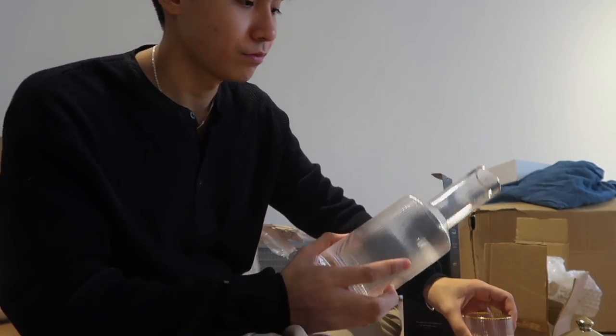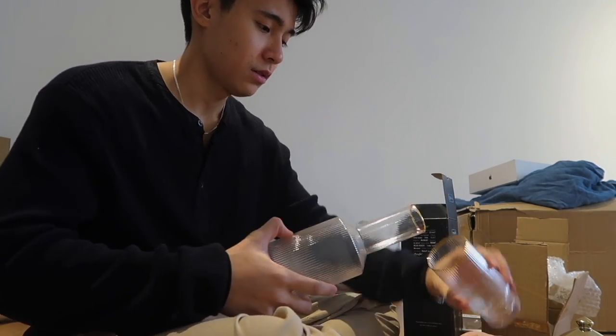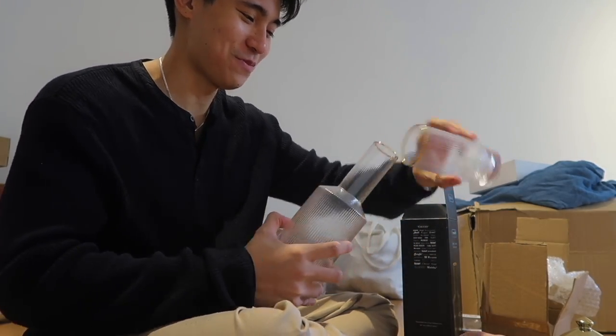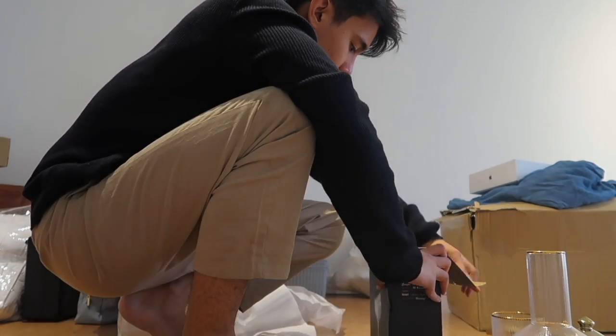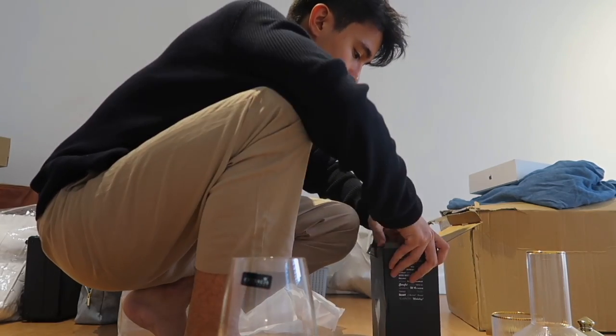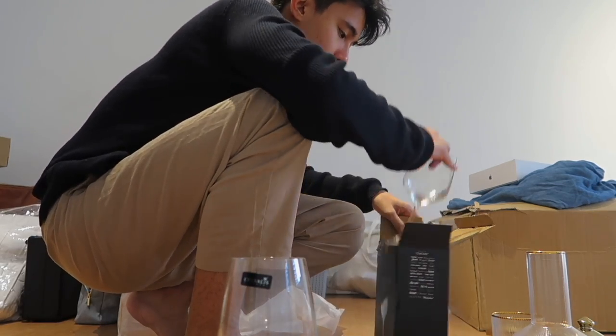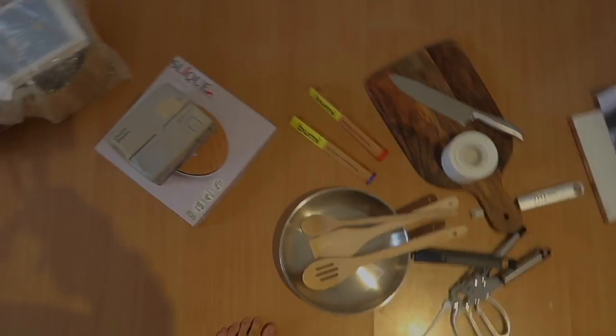They're fluted. Really nice. Nope. I love it, it matches. Also got some wine glass. So ito na yung mga unbox ko kanina.